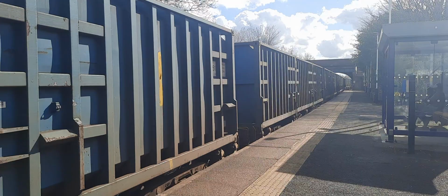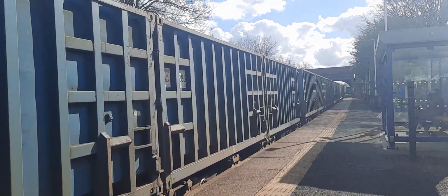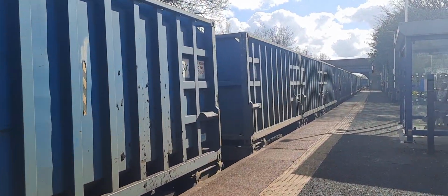Fun facts about this freight train. This freight train can weigh up to 2,000 tonnes, and the 66 can handle it, no problem.